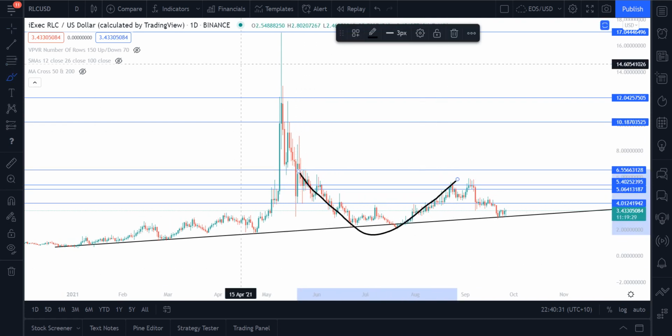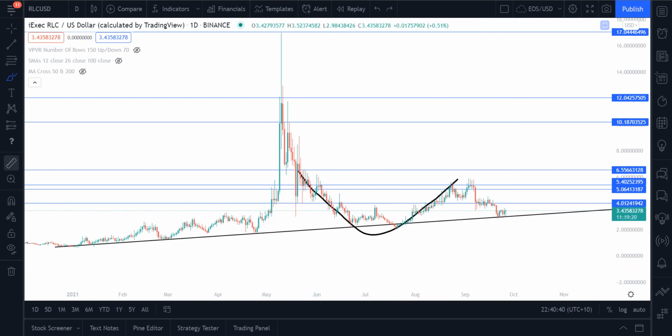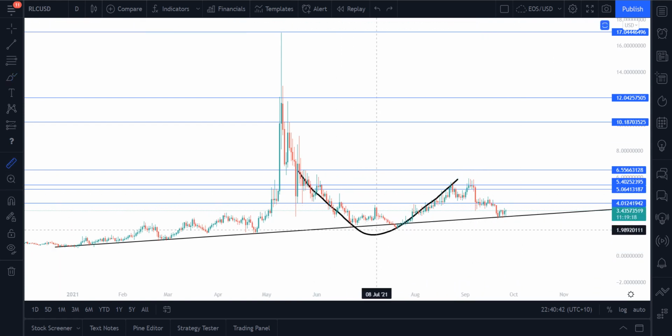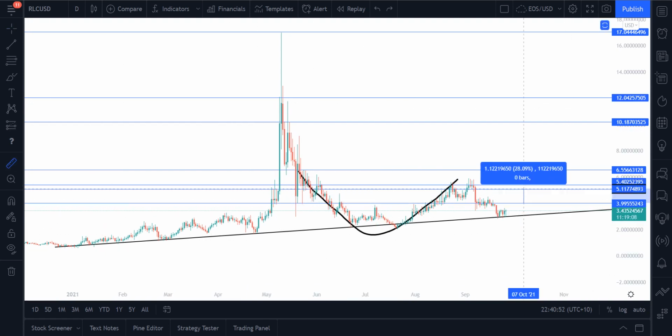Also, I just want to point out, we have a very, very clear cup and handle formation on RLC, in which we see this beautiful cup down into the handle, which we're currently still seeing, and we haven't seen a breakout of that handle yet. But when we do, we can measure the move roughly from the bottom of the cup to the breakout zone, which would be anywhere in this region around $4. This is a very rough estimate, by the way. $2.07. We can measure that from the breakout zone, potentially over here somewhere.